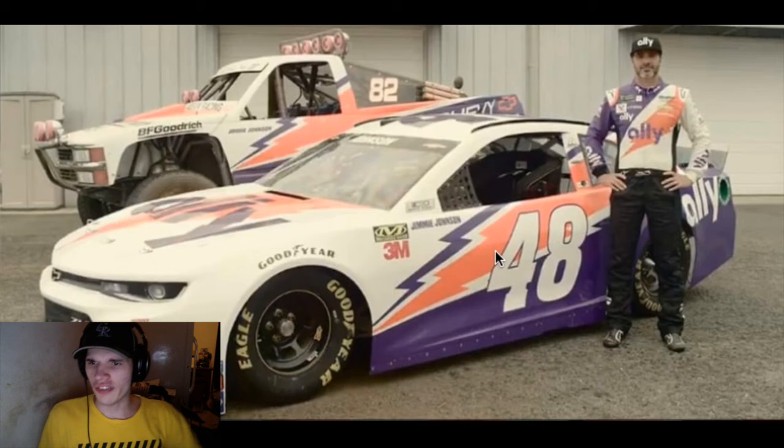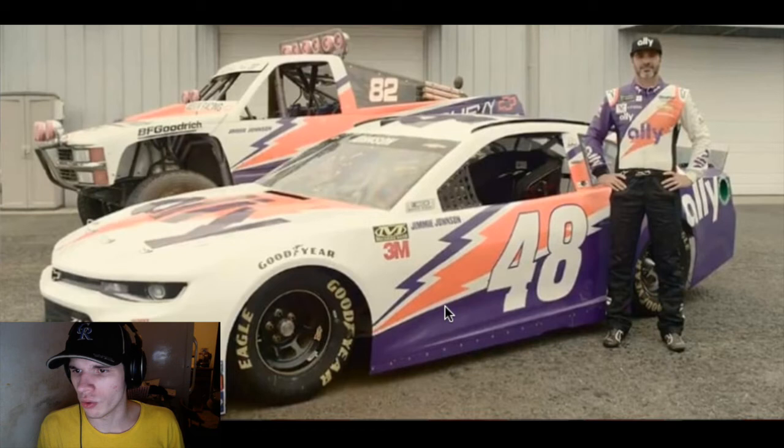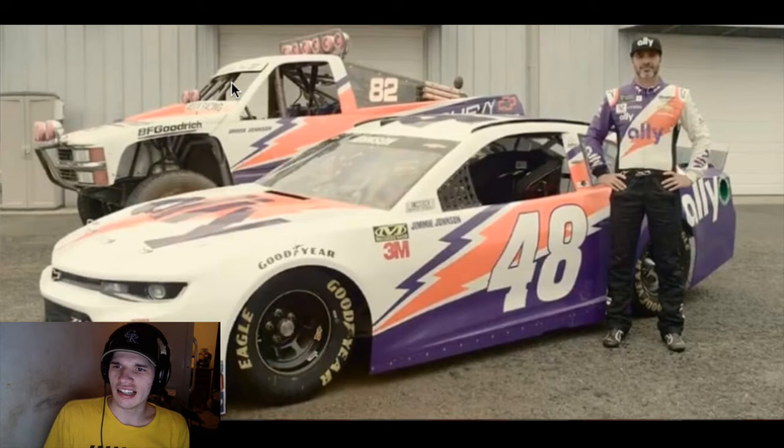Second off, if you look very closely, you can see that it's a lightning bolt scheme. When are lightning bolt schemes ever not cool? I'm not sure if that's supposed to be pink or a very light orange, but I can tell you that's supposed to be purple. It looks great. I love it. This is also a throwback to, as you can see, the car it's going back to, Jimmy Johnson's 1995 trophy truck car that he raced.